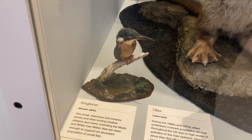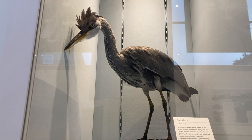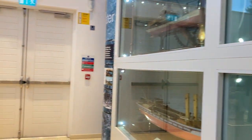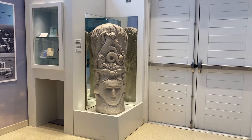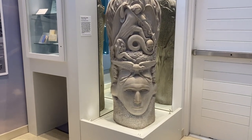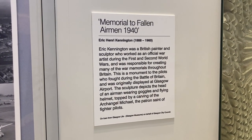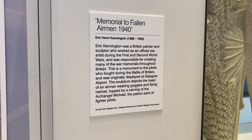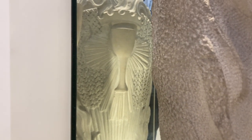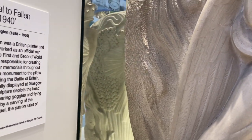These are small kingfishers. I've actually seen one of them in the wild. You can just see in the mirrors that there is carving on the back as well. That's supposed to be a chalice at the back, with a crown on the top of it.